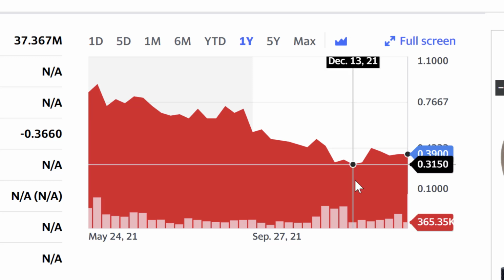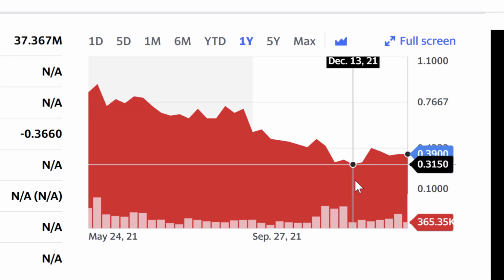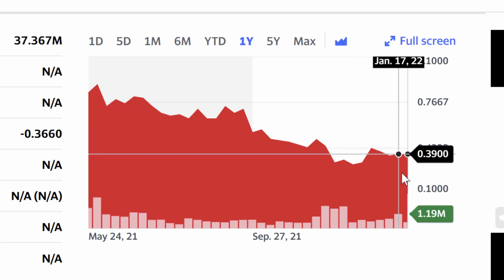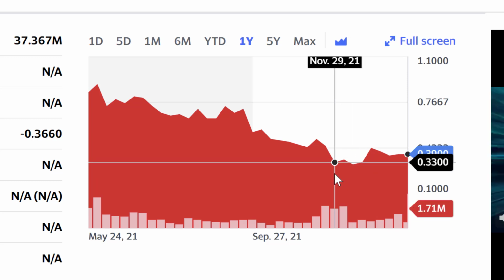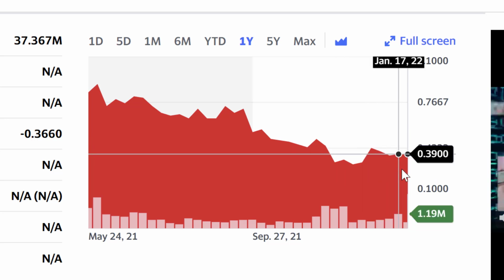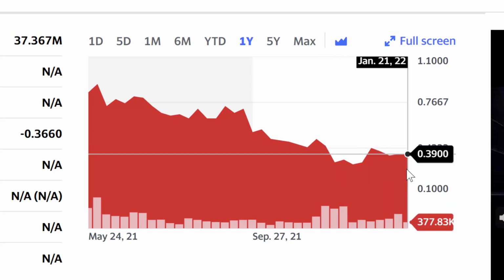But what I really like about Element Nutritional Sciences is that over the past 2 to 3 months, since November and now we're in late January, we can see that the stock price has really steadied off. It's actually started to increase a little bit. It was down around 31 cents Canadian. It's now slowly risen up to 39 cents. So it is starting to move back in an upwards direction, breaking that downwards trend and cycle.